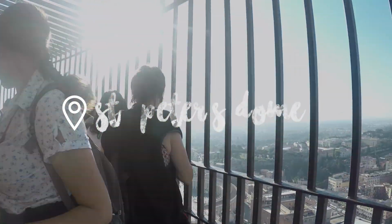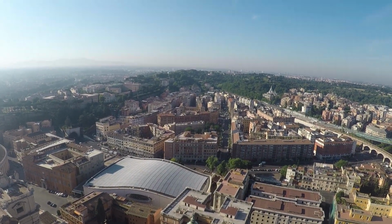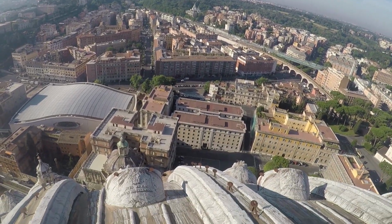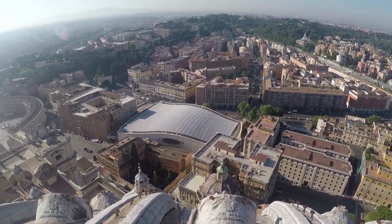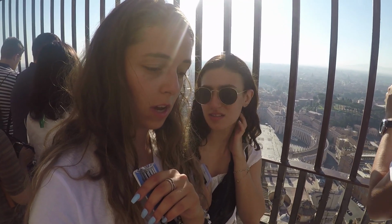We did it. We did it. But look at this view. We are at the top. Also, these stairs are super tiny and steep. Yeah, it's kind of scary, but it's really worth it. It's worth the view at the end.